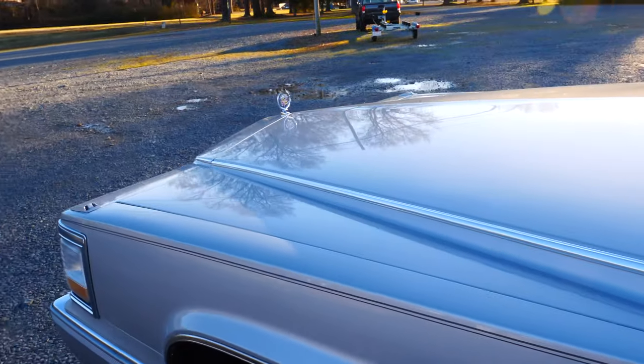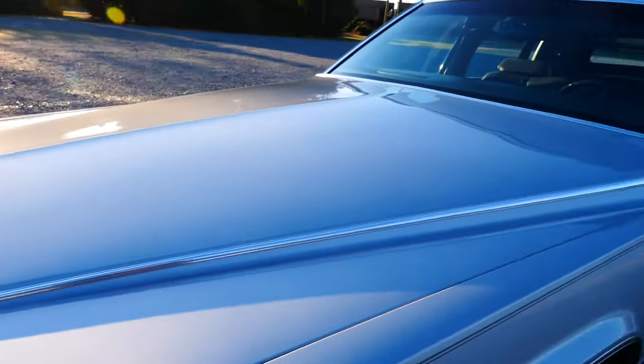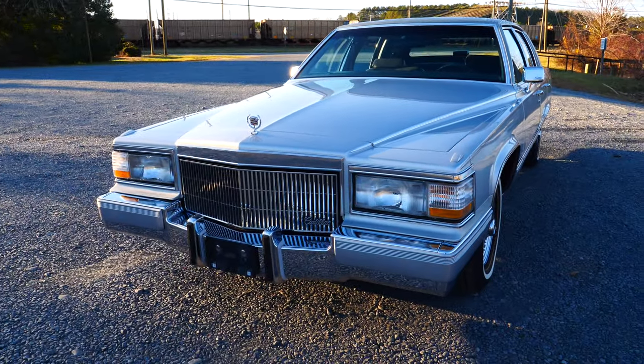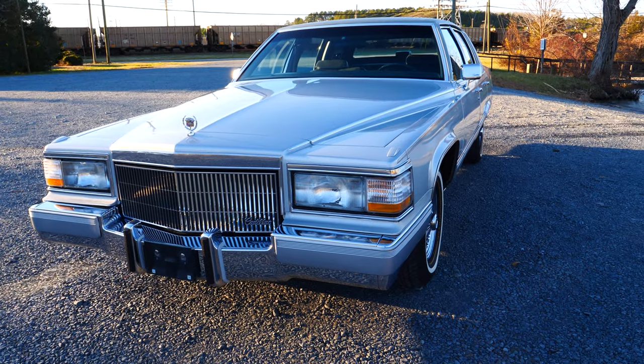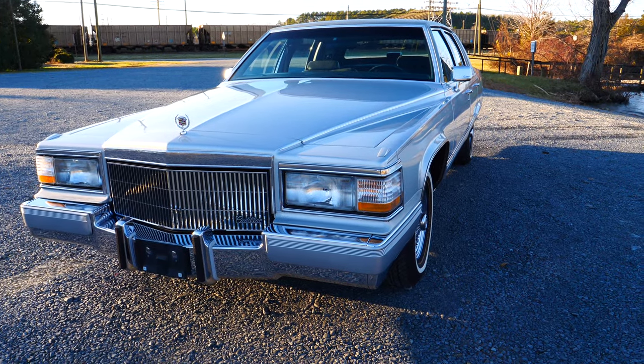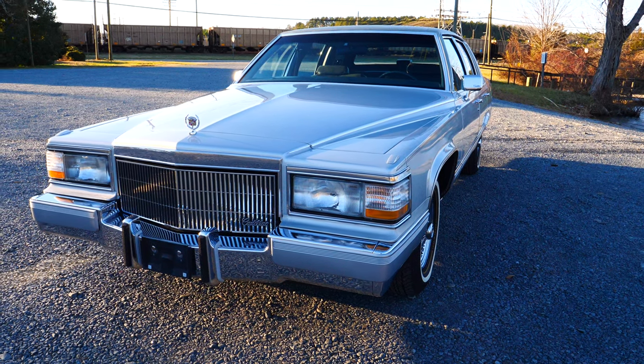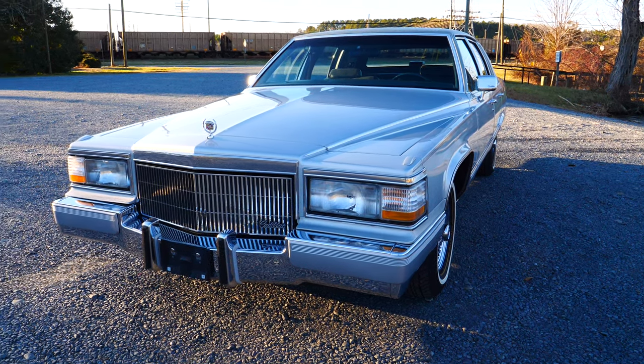So if you've been looking for a Brougham to put in your collection, this is one of the nicest ones you're going to find. Again, it has 41,000 miles, and we'll hop inside to show you how clean the interior is and what being a Brougham D'Elegance means.